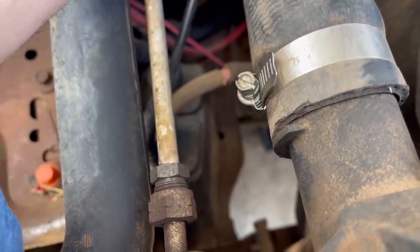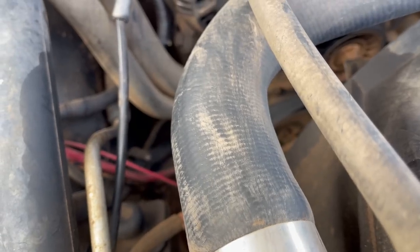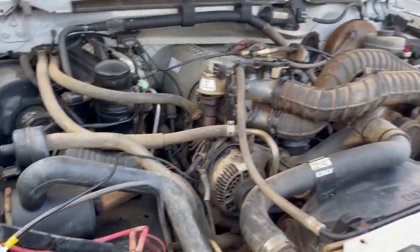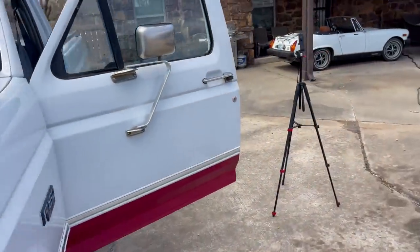Now I can't touch anything because my hands are dirty. Okay. We've got that back together. So let's put in the battery and just see if this helps with the running condition of the truck. And then we're going to call it quits. Yeah, this has been a good video. Engine looks better. It's not perfect, but it is much, much better. Battery attached. We are ready for ignition.